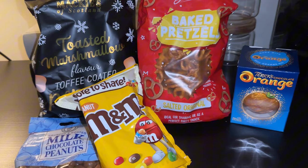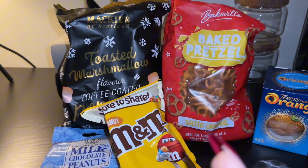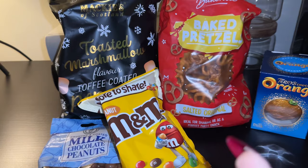Peanut M&Ms, like I've just said, to go in my trail mix that I'm going to do. Pretzels for the trail mix. These are just salted pretzels and they just go so nice with chocolate because they're just plain pretzels that are salted. It's like the salty and sweet combo.